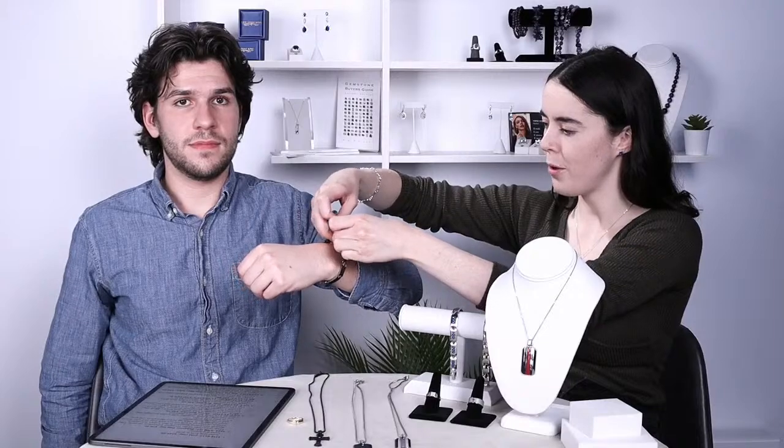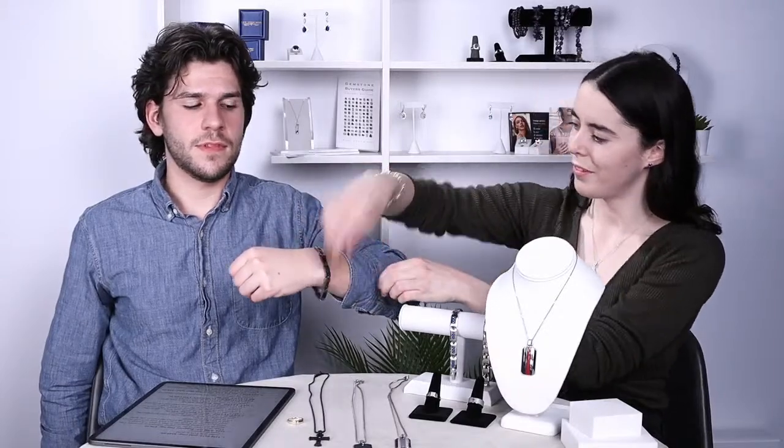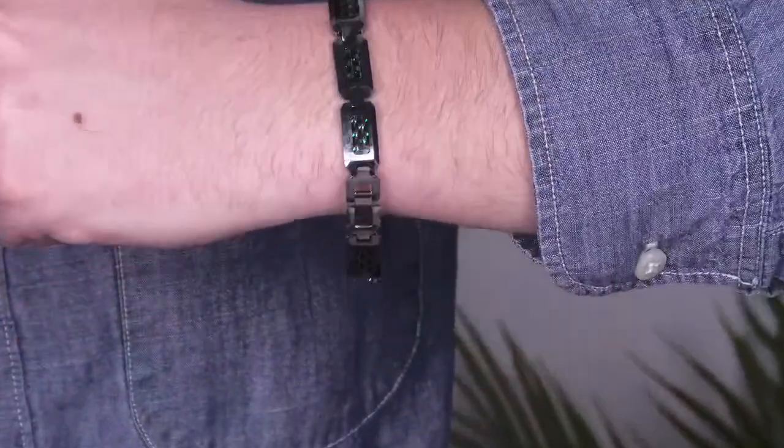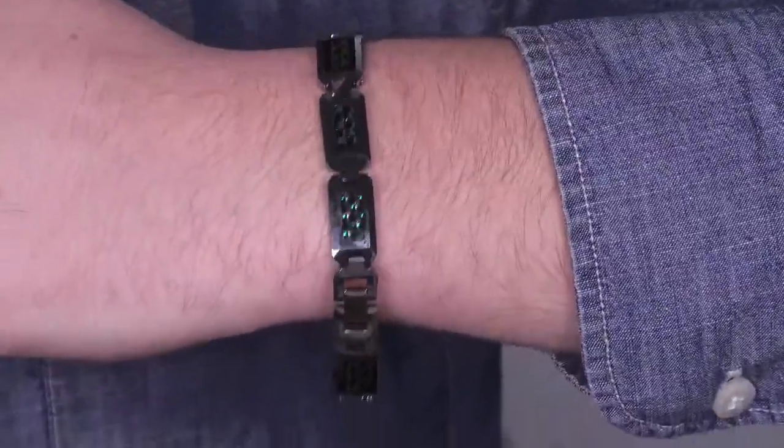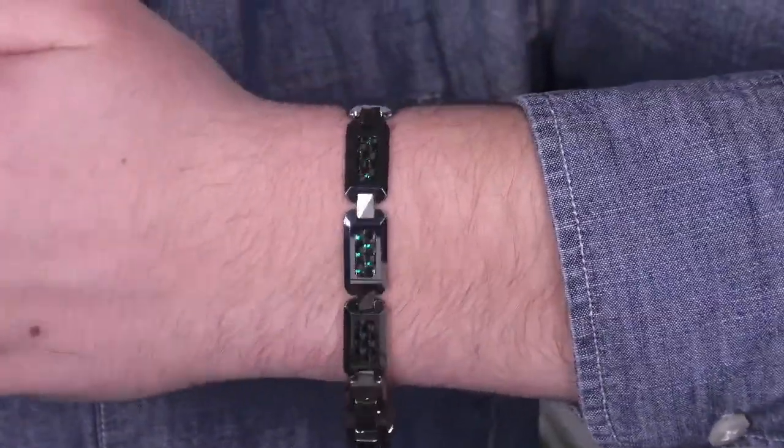And you're right about green, just in time for spring. Now, beautiful. So as you can see over here, it's funny because it's a pretty sturdy bracelet, but it does not feel too heavy on my wrist. And I think this one looks really good on me.